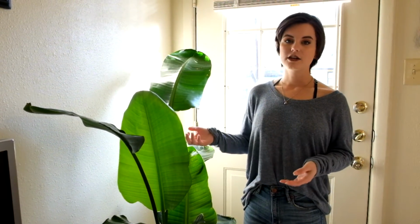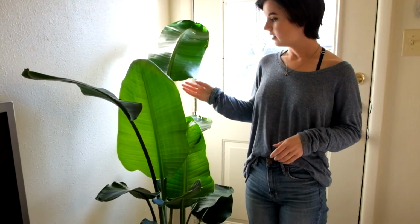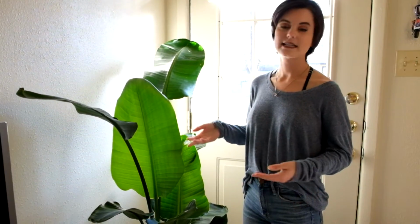So again, like all my plants, they love humidity, love bright direct light, and they can get upwards of 30 feet outdoors. Indoors, hopefully he doesn't get that tall because my house is not that big. But yeah, I think they're absolutely amazing. You can get these at like Lowe's or Home Depot, and they're statement plants as well.